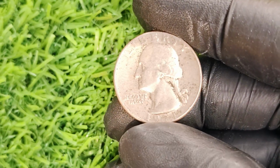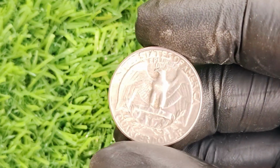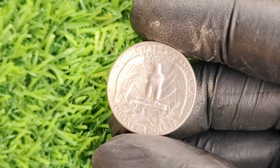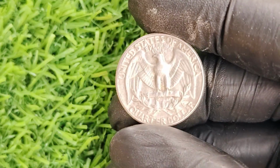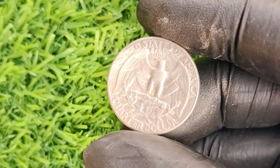Now imagine being the poor guy in 1971 who accidentally spent that coin on a hot dog. Oof. That quarter today is worth over $1.2 million, not because it's old, but because it's rare, unusual, and silver in a sea of copper nickel.